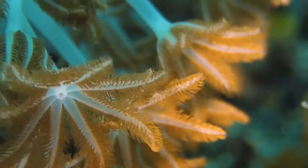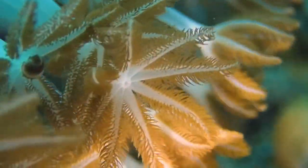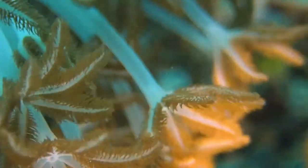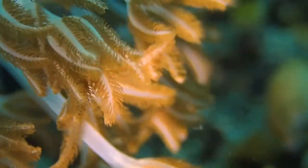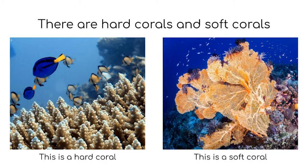And here's a video of a coral feeding at night. At night, they use their tentacles to sift through the water and look for any food particles they might be able to get. And they grab hold of them and they feed them into their mouth, which you can see here in this video. So there are hard and there are soft corals. They come in lots and lots of different shapes and sizes, and there are more than 2,000 types of coral. That is a lot of coral.